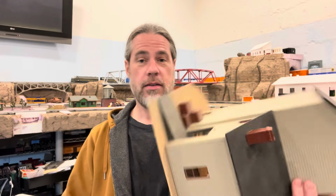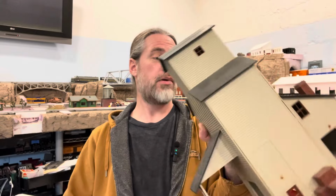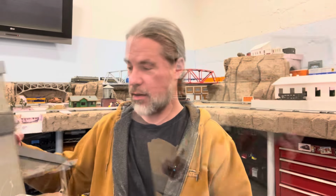So $5, grain elevator. I'm also wondering if I could adapt it more to a coaling tower instead of a grain elevator. But either way, even if I don't use it, $5 has given me something to work with. I also have no idea where I'm going to put it.